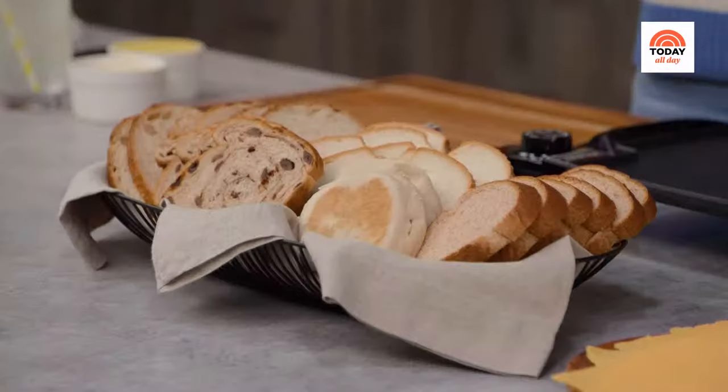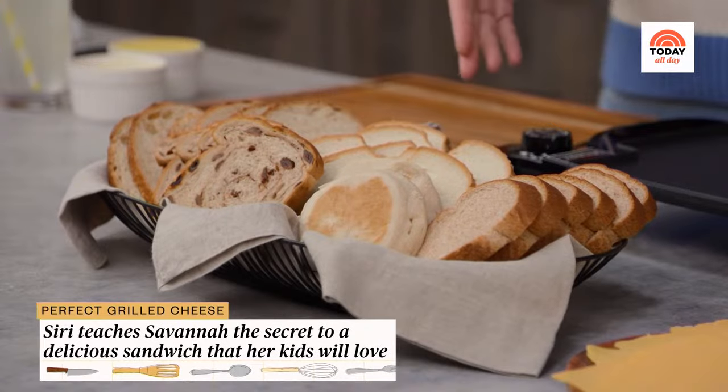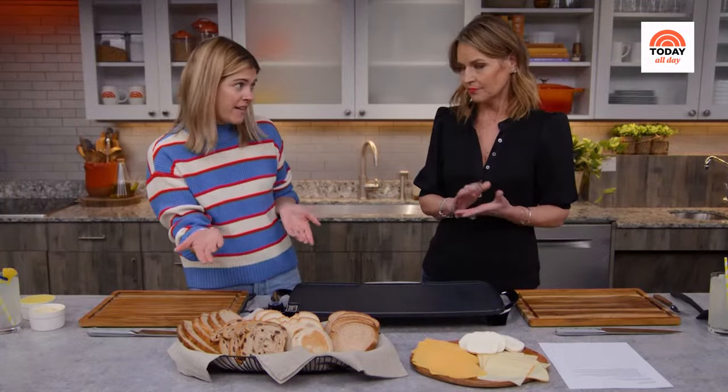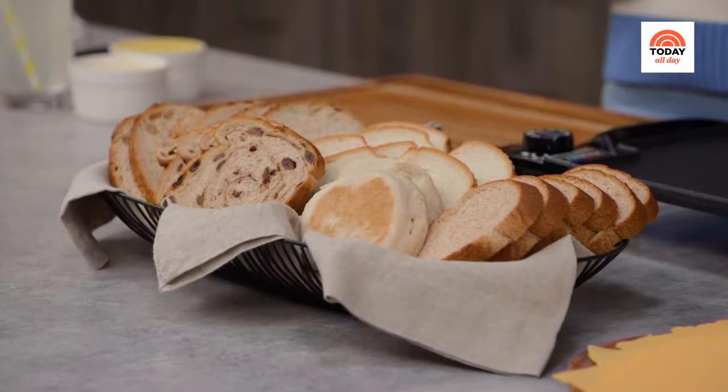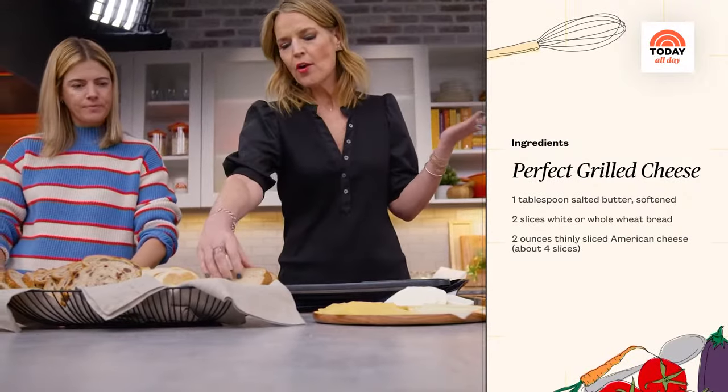We're gonna start with our bread. I'm gonna use some classic whole wheat, but we have sourdough here, Italian. I've even done it with English muffins, which is kind of fun. I love that. And cinnamon raisin bread, because I know Charlie has a hankering for that. You choose what you would like. I'm gonna go with just the regular whole wheat. I'm gonna try whole wheat too.